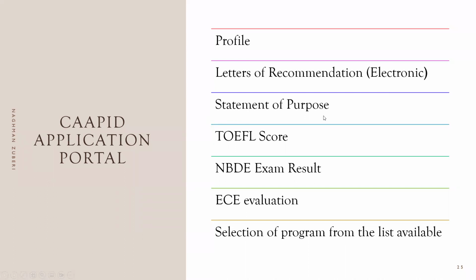You have to make a statement of purpose. This statement of purpose is basically how you sell yourself. So you have to use the proper wording to tell about your achievements, what you are going to do, what your goals are, why you want to move to the United States of America, why you want to join some university, etc., in the United States.